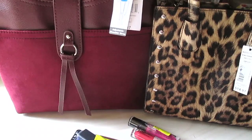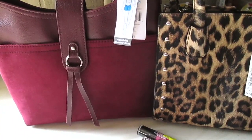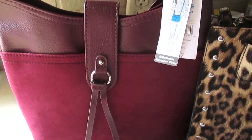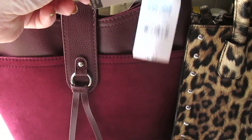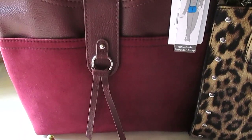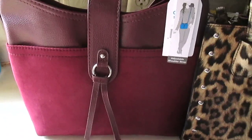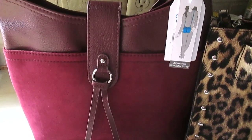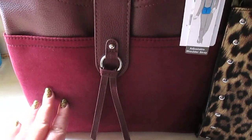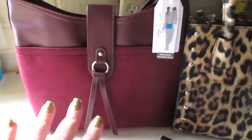Last night I stopped in at Walmart to pick up an SD card and they had good deals, so what can I say? First item was not on sale, but it was only $10, so $10 for that. They also had this purse in gray, a tan brown, black, and this beautiful maroon burgundy color, and I just love the little detailing on it. This is like a suede kind of material here. This is a faux leather. I just love this beautiful purse.